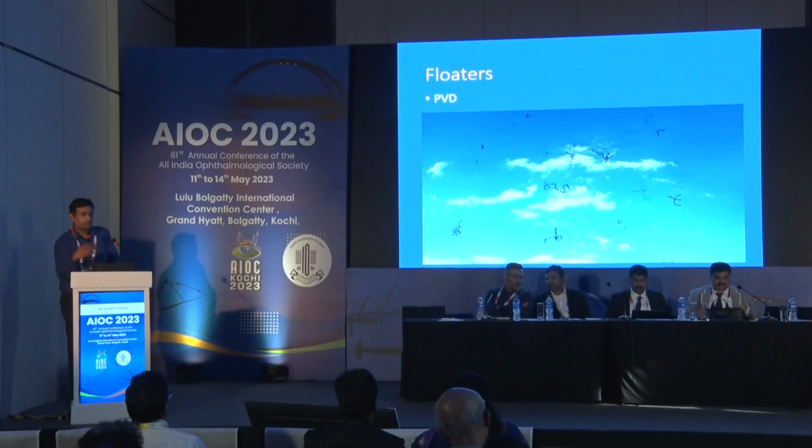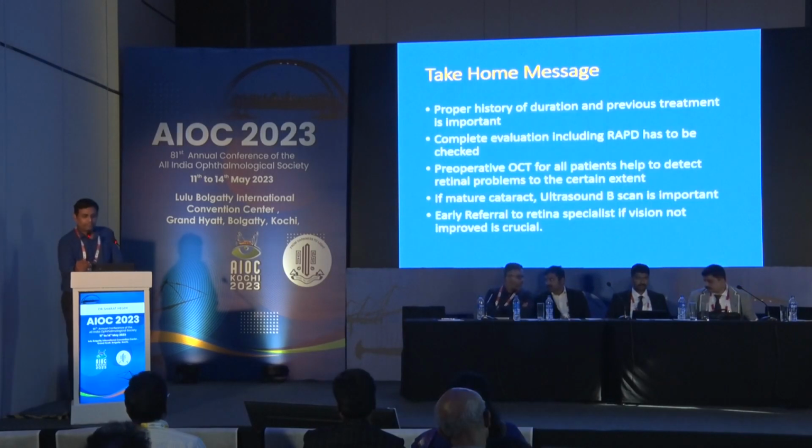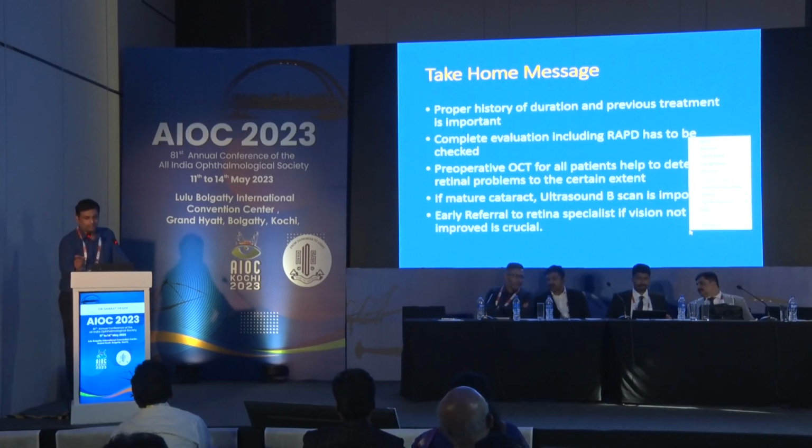Coming to just a few points on PVDs, if there are recurrent floaters, make sure there is no lens fragment, no small fragments sitting behind in the vitreous cavity. If it is plain floaters, we can wait for some time, or we can go for YAG vitreolysis if it is more than 6 months and not resolving. But if you see nucleus material, it's important to remove. Cortical material will decrease, but nucleus material we may need to do vitrectomy to remove.